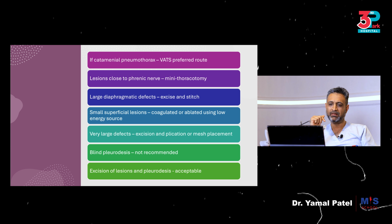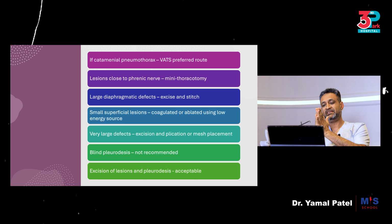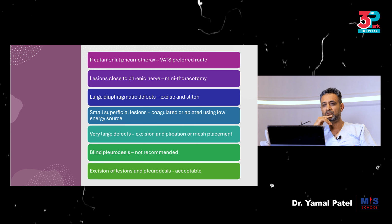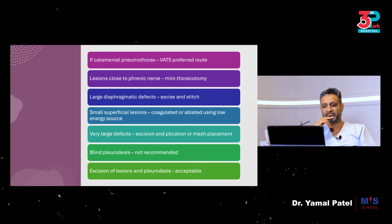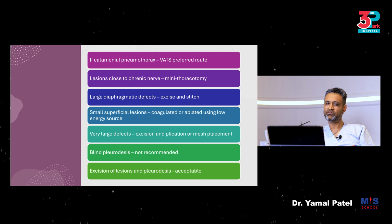mechanisms. Blind pleurodesis is not recommended because you're not releasing or removing the disease. You're just trying to make the pleural space obliterated, which actually creates more pain because the lesions are there, and now it will make your subsequent surgical approach almost close to impossible. So be extremely careful. But if you excise the lesions and then follow it up with pleurodesis, that could be acceptable so that you don't have a risk of pneumothorax or pleural effusion later. That is acceptable, but only as long as the lesions have been excised.